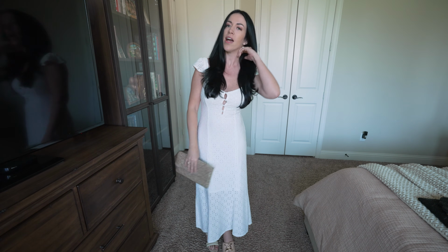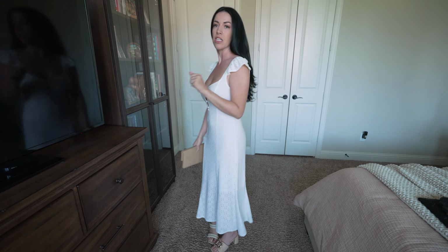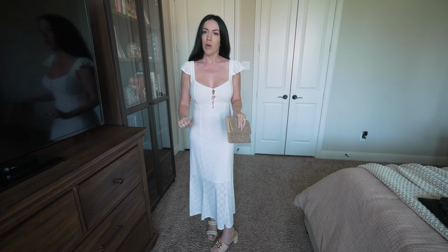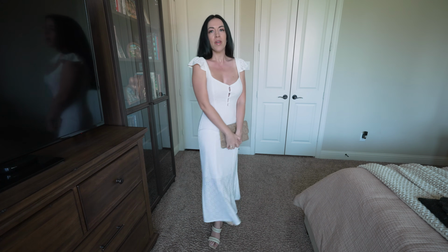I picked this up from Nordstrom Rack. Very summery, very flowy. Again, just for going out to a nice dinner. Rosemary has a lot of really nice fine dining restaurants, so I want to make sure that I have something that I can dress up, dress down. So let me know in the comments which shoe you like better.